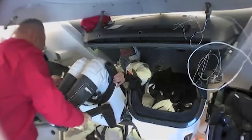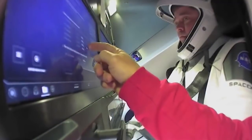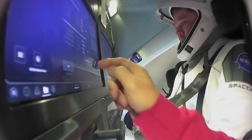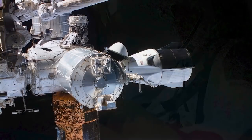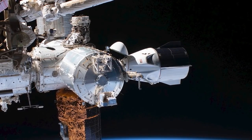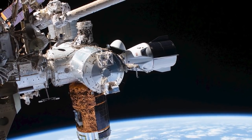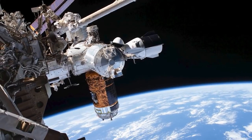The Demo 2 mission is the final major step before NASA's Commercial Crew Program certifies Crew Dragon for operational, long-duration missions to the space station. This certification and regular operation of Crew Dragon will enable NASA to continue the important research and technology investigations taking place on board the station, which benefits people on Earth and lays the groundwork for future exploration of the Moon and Mars. This week's question comes from Chris.